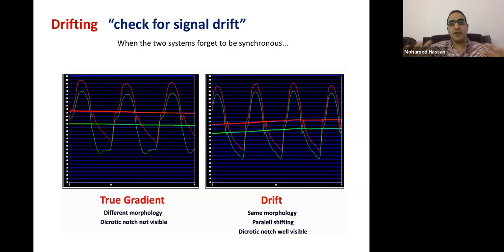After getting your measurement and reading, you withdraw the pressure sensor again and place it just 1 to 2 millimeters distal to the tip, or at the tip of the guiding catheter, to check that the ratio is one. So they are still equal, they are still synchronous, and no drifting happened.